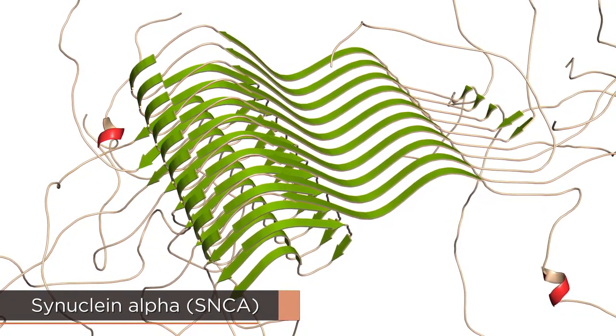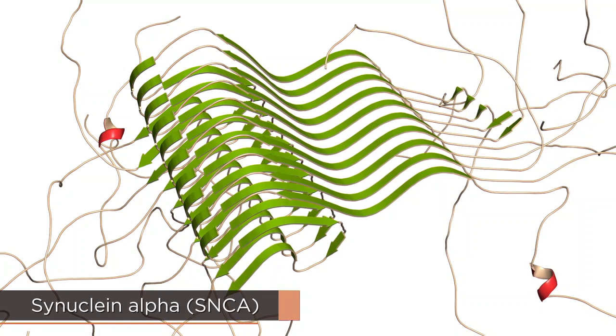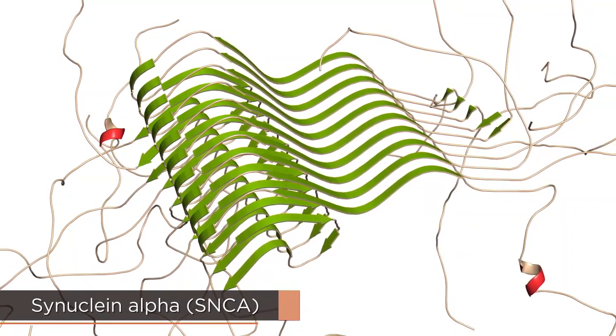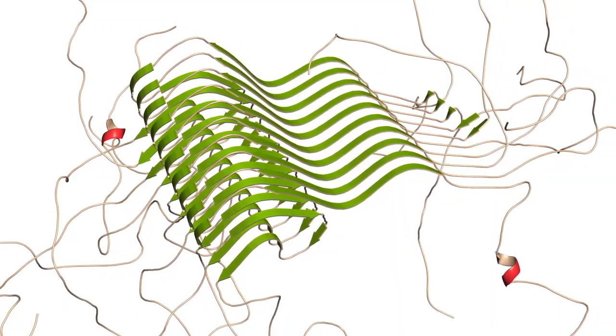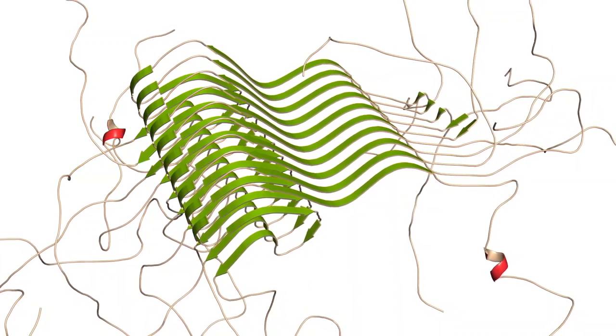SNCA stands for synuclein alpha. This gene has a variety of functions, one of which is to help regulate the release of dopamine in the brain. So far, at least 30 mutations of this gene have been found to cause Parkinson's disease and are mainly associated with the early onset form. Other variations of this gene increase the risk of late onset Parkinson's disease, but they are not believed to be the direct cause of the disorder. When mutations do occur, excess SNCA proteins cluster together to form Lewy bodies, which impairs the functioning of neurons in specific regions of the brain.